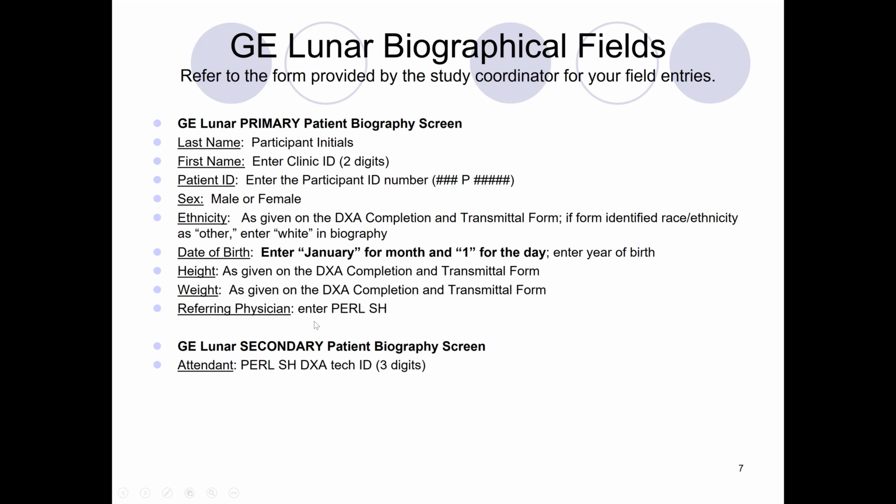And then on the secondary screen, make sure you enter your tech ID, which is a three-digit code. And Stephanie, you haven't received that yet. Once we go through the training call, in the next couple of days, I will provide you a tech ID. You won't be fully certified yet. As a reminder, you will have to send your first three participant scans, and we would check your scan acquisition, making sure that everything looks okay. And then we'll let you know based on those scans whether you are fully certified.